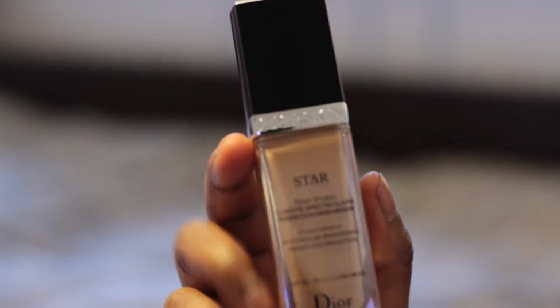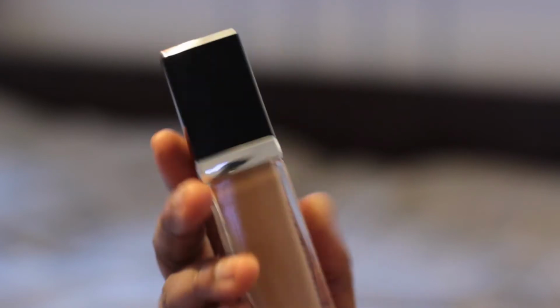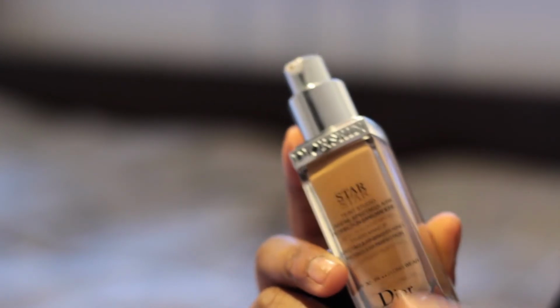It goes on really smoothly, very light. You don't actually feel it, but it gives good coverage as well. What I would advise is, if you're buying it, make sure you actually go into a counter or a store to try it, because I don't know if I would say it oxidizes, but it looks good in store, and even when you test it outside, a few hours later it just looks a bit darker. I got the shade 040, that's 40, and this wasn't the shade I got initially.